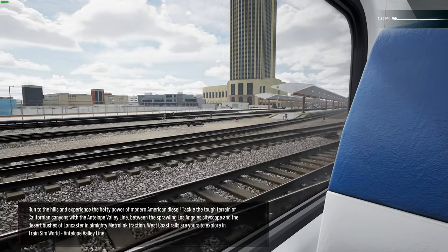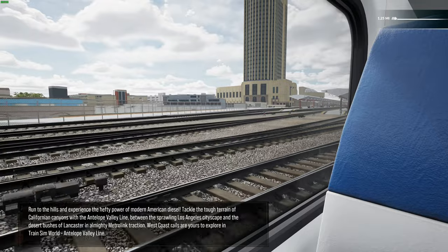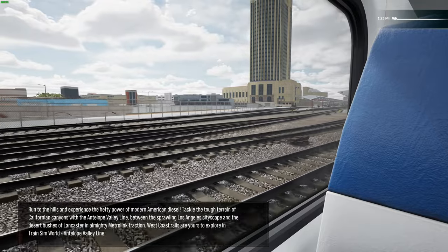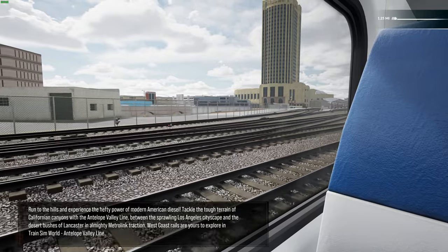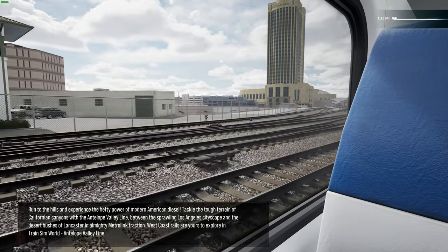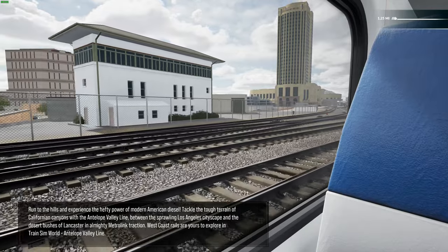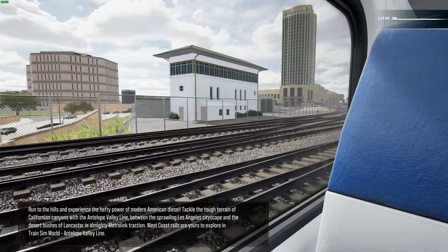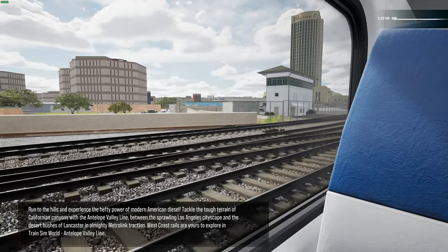Run to the hills and experience the hefty power of modern American diesel. Tackle the tough terrain of Californian canyons with the Antelope Valley Line, between the sprawling Los Angeles cityscape and the desert bushes of Lancaster, in almighty Metrolink traction. West Coast rails are yours to explore in Train Sim World, Antelope Valley Line.